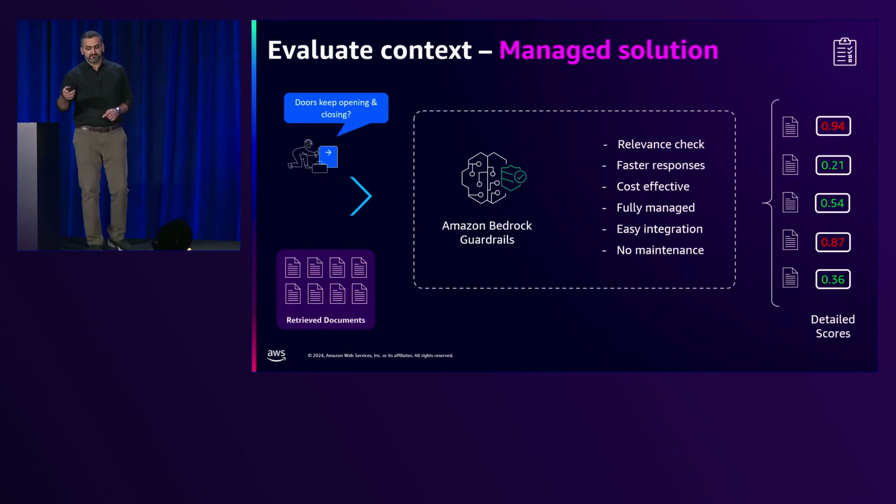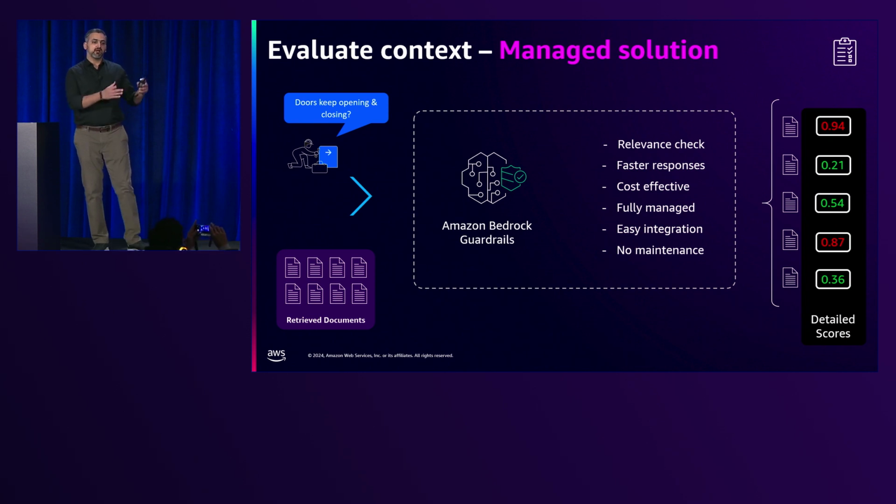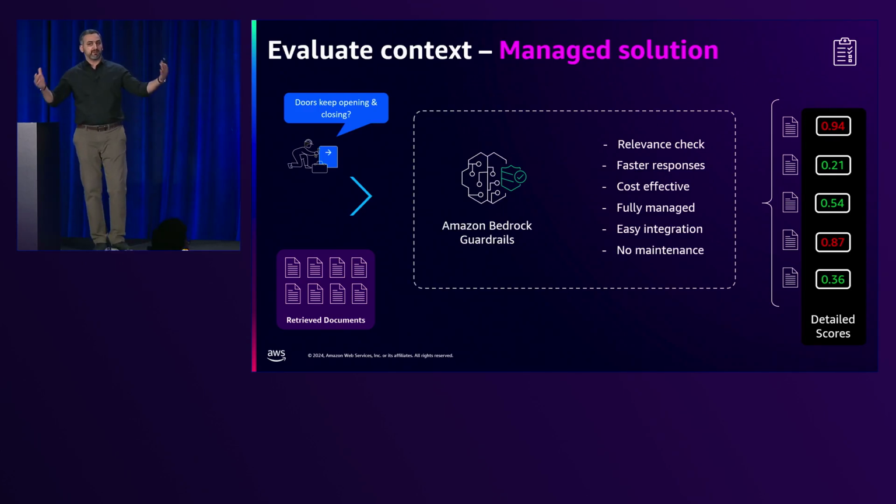KONE started experimenting with the relevance check capability of Guardrails, which gave them faster and cost-effective responses. It is a fully managed solution, giving easy integration without any maintenance at all on KONE's side. An added benefit was the detailed score that KONE got. Moving away from binary-based scoring, 0, no, it's not relevant; 1, yes, it is relevant, now KONE has a spectrum where they could attach a certain threshold to decide whether the document should pass through or not.